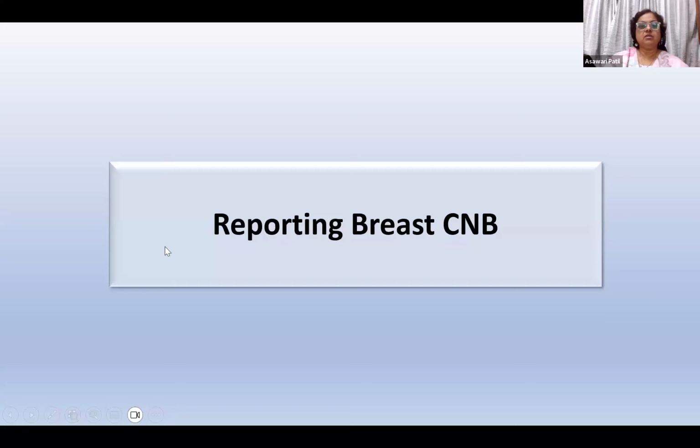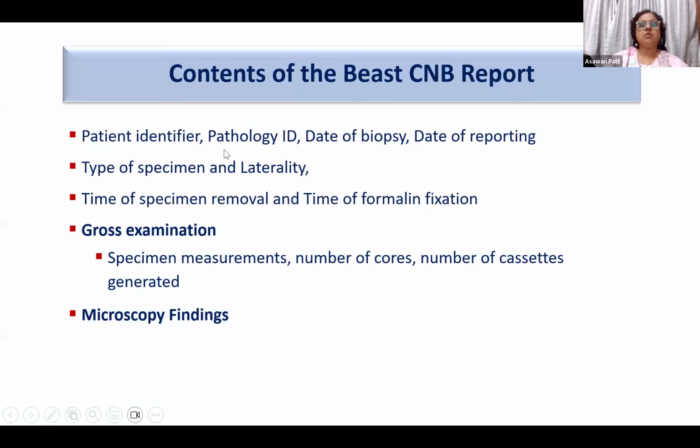So we have already gone through the reporting of core needle biopsy now. While reporting, again confirm the patient identifier, type of specimen, laterality, time of specimen removal, and time of formalin fixation. Check the gross examination. Check the clinical findings, and if possible, radiological findings. In Tata, we are privileged that we have an electronic medical record, so we can always go back and check it.